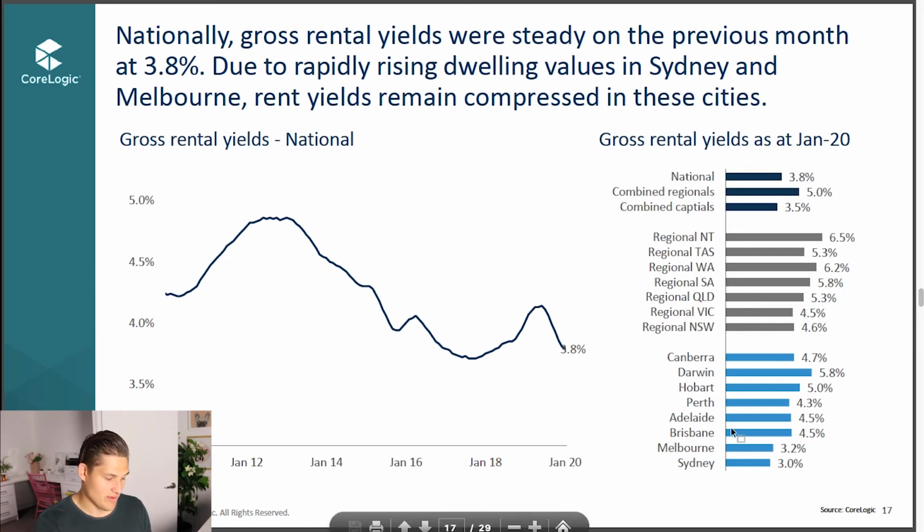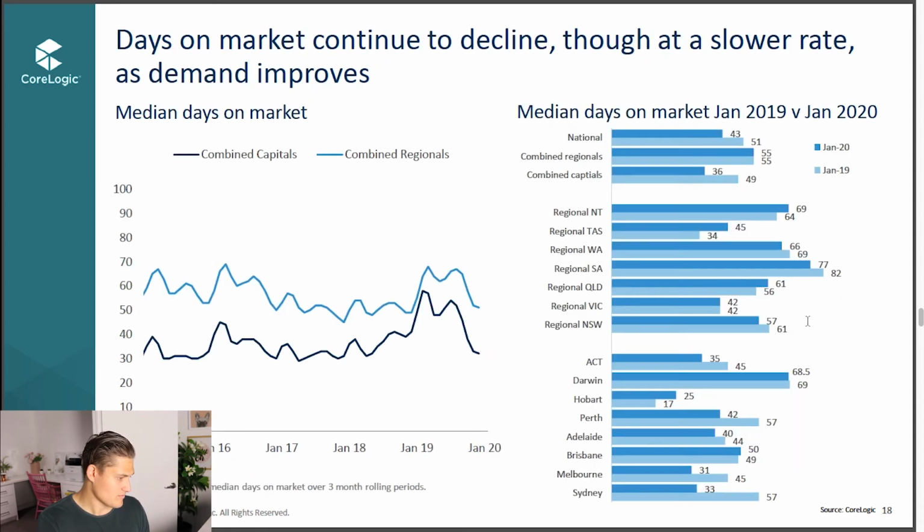Sydney and Melbourne are below that, obviously, because prices are quite high. But looking at good sort of rental yields in the rest of the states, 4.5% for Brisbane, 5.8% for Darwin, pretty strong. And we just saw that in the last graph. So some pretty strong rental yields out there at the moment, apart from Melbourne and Sydney, obviously.